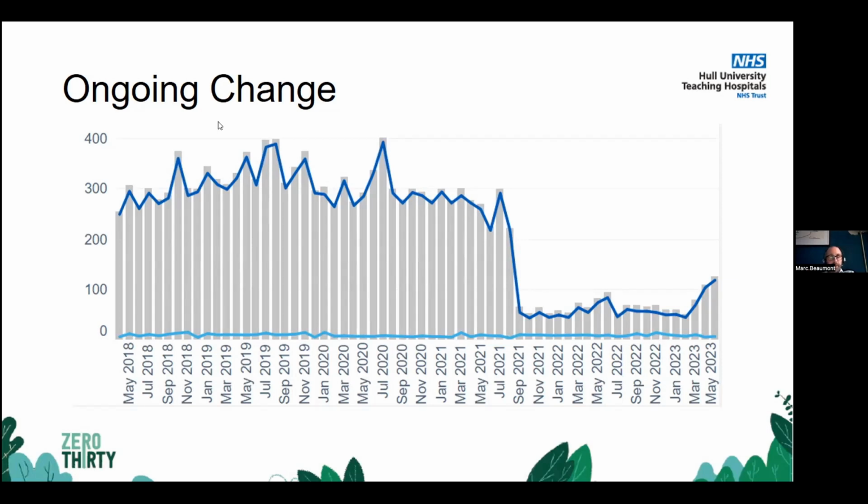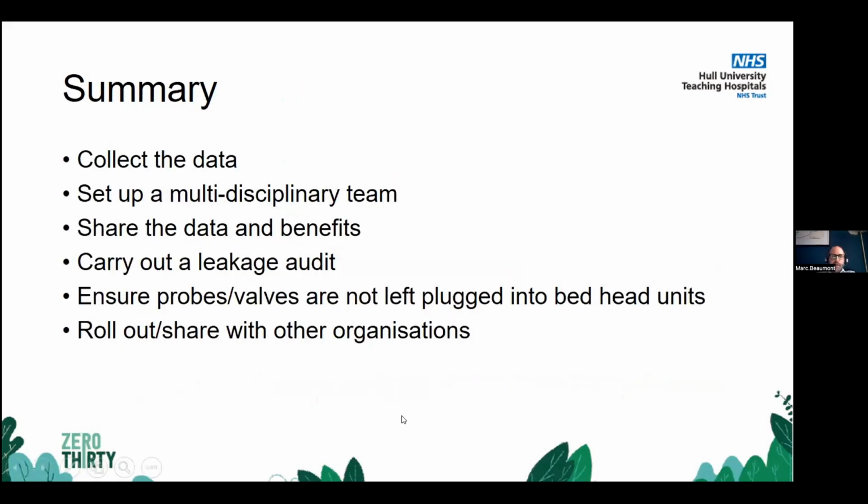And there is still the potential for leakage to happen in other areas of the system. So these 2 leaks that we've had recently have been on the manifold side of the system, where previously we had none. So it's certainly something that you need to keep on top of and check. So in summary, I think it's really important to collect that data. You won't be able to do this kind of work on your own. It needs the engagement of lots of people from different teams working together to achieve the goal, to understand the impact of doing one thing on one part of the system, how that will impact the others somewhere else further in the system. I think it's really important that we share this kind of data as well as the benefits, both internally and externally with other organizations.